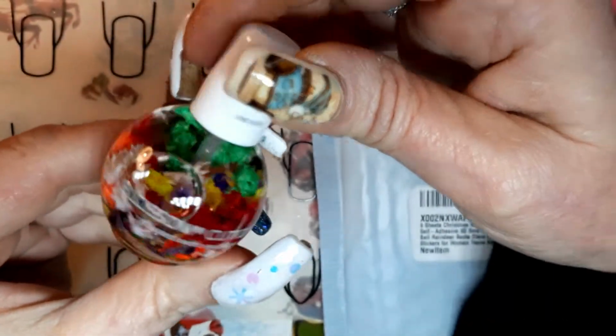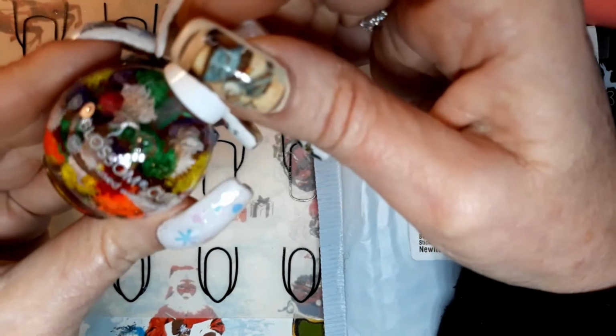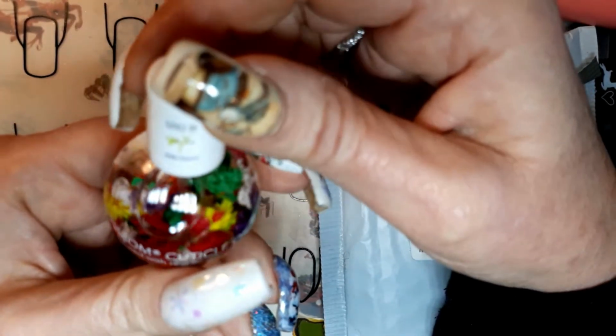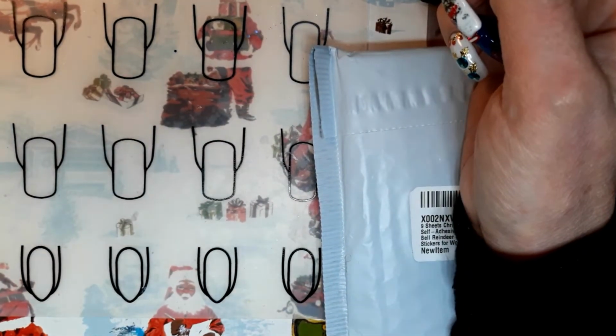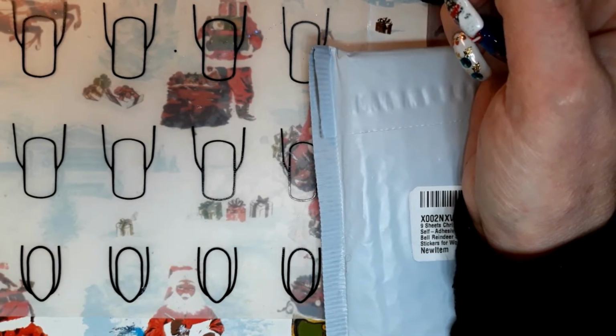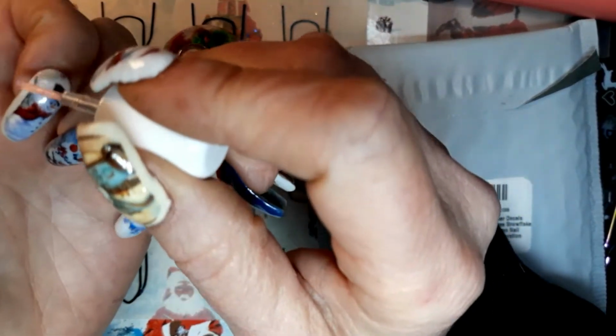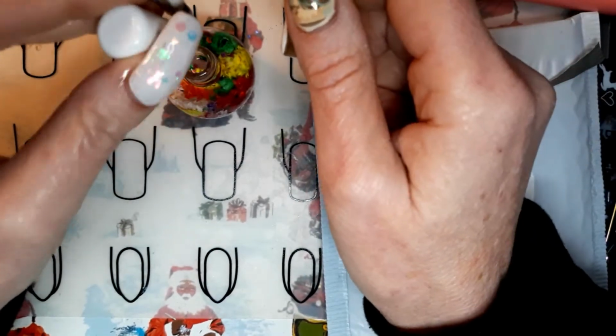Wow. Look at all the flowers in there. That is so cool. Says it's infused with real flowers. Cuticle oil honeysuckle. Oh, that smells good. We got a bunch of honeysuckle trees. It smells so good in the summer when the breeze is blowing on a windy day. It's all you can smell is honeysuckle. And it smells divine.